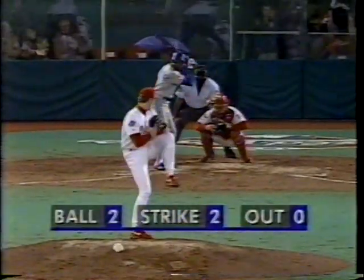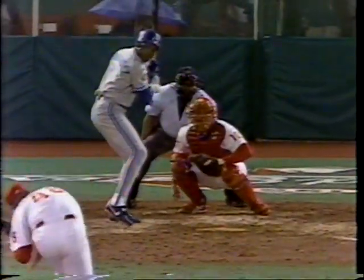And I found that to be true. Darren Daulton with the split in the mitt. Catchers use that almost like a first baseman's mitt now, but there are the critics that say that catchers reach for too many balls. They don't get their body in front of it. But if you combine the two, the new mitts and the body in good positioning, then that's the proper defensive setup, as Mason gets Fernandez for the first out here in the 5th inning.